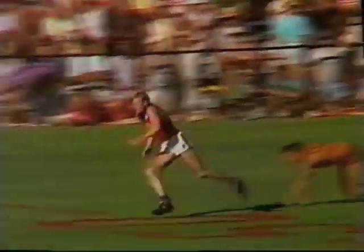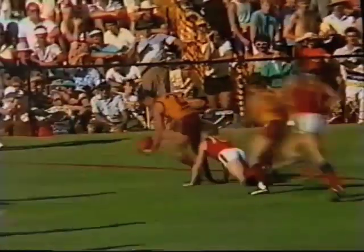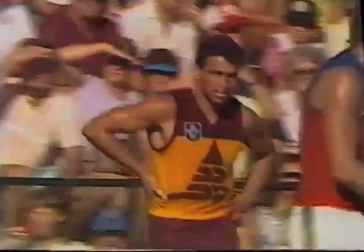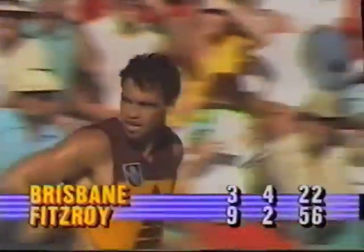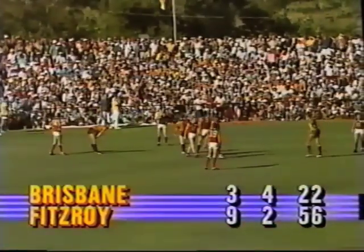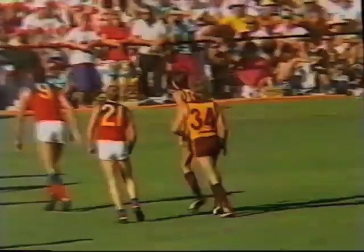Oh, holding the man. It must be. No, said the umpire. It's grabbed down there by Williams. He's got it. Tries to hook it back. And was it smothered off the boot? It was. And over the line in that forward pocket. So the throw-in. Ball kicked by Mark Williams, but then smothered. 22-56 the score. 10.5 minutes have gone in the second term.